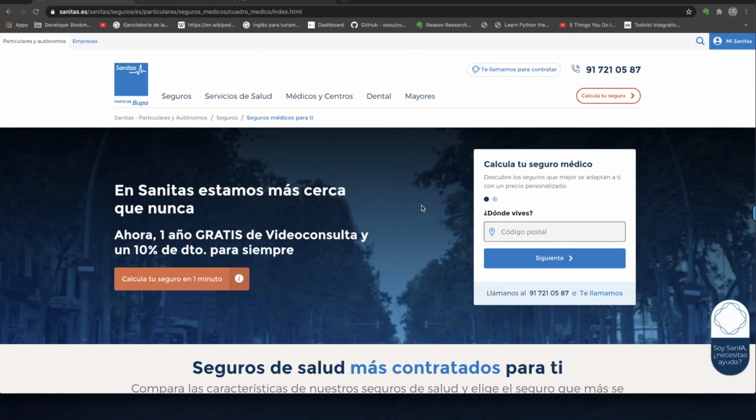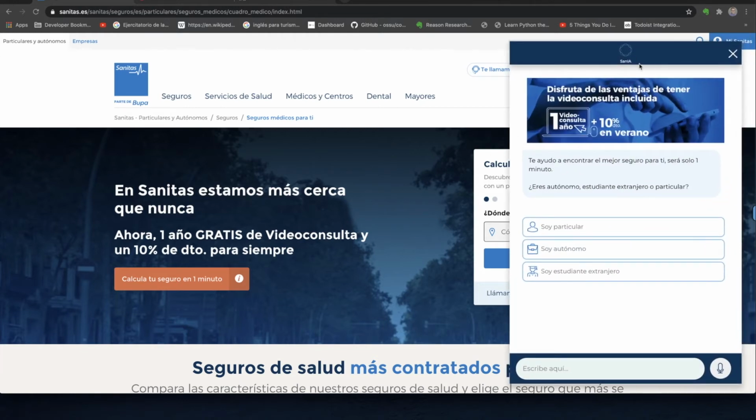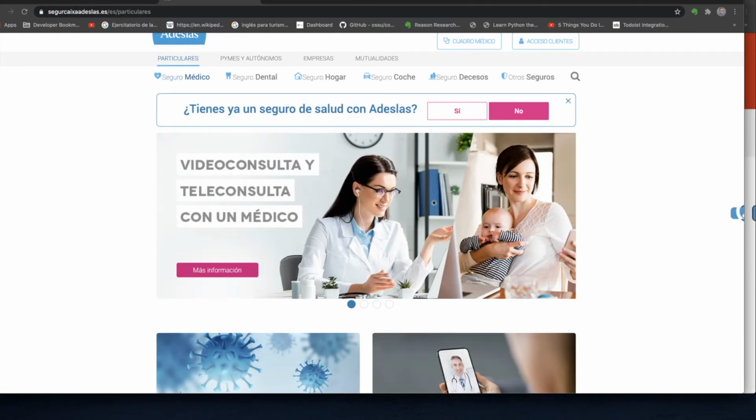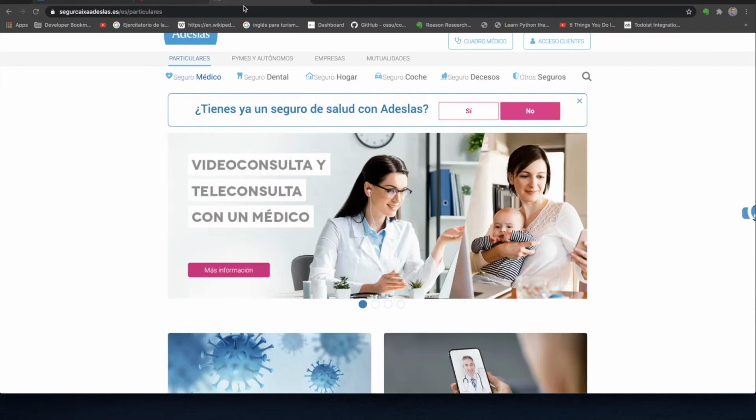So Sanitas has a network of private hospitals in Spain. It is the most expensive option of the three major healthcare insurance companies in Spain. They have a very robust telemedicine offering, and they do generally have providers in English as well as very nice hospital facilities if you live in Barcelona or Madrid. The number two or number one provider, it really depends on the year, is Adeslas.